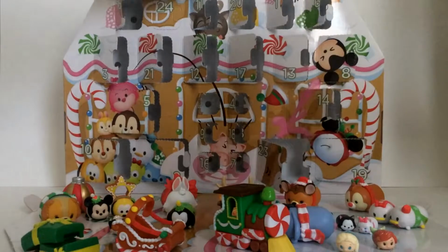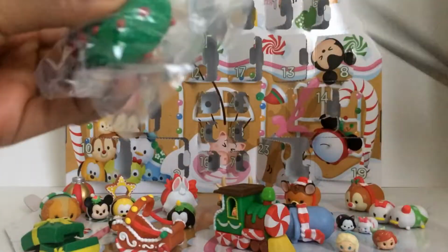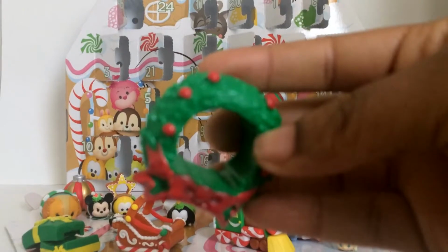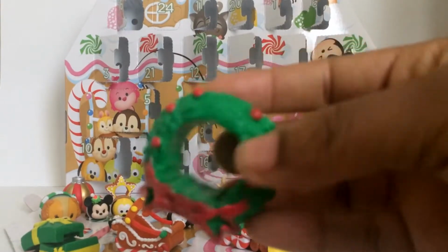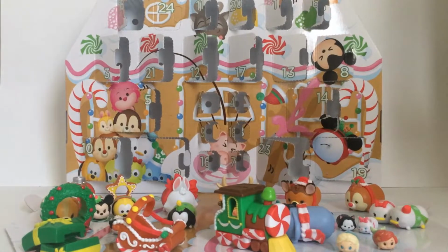23. 23 is a big one. Here goes a leaf. A really pretty leaf. And it's an accessory. Really pretty. Okay, we'll set that over here. And then the last one, number 24.